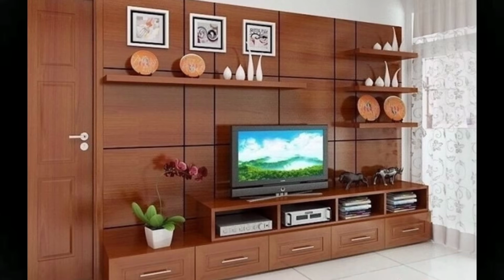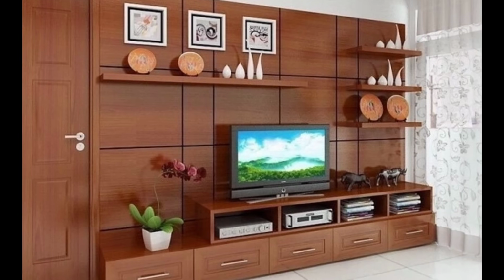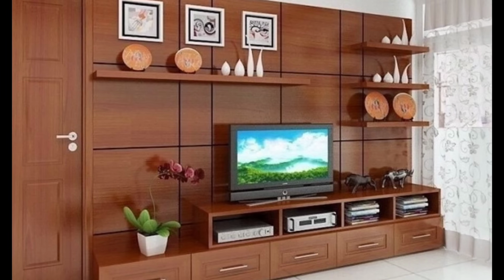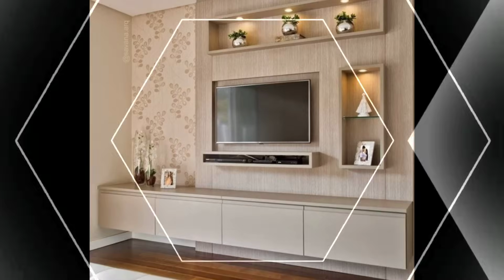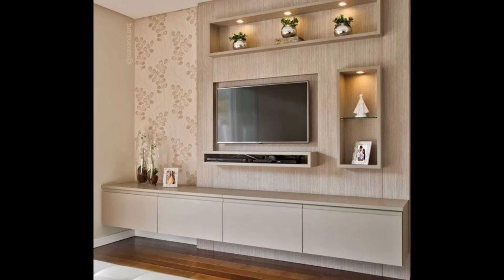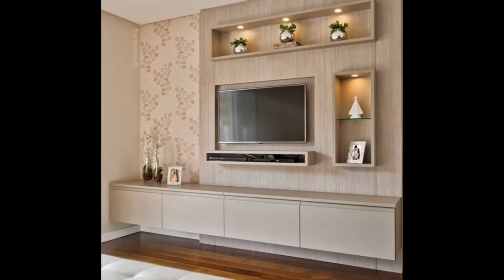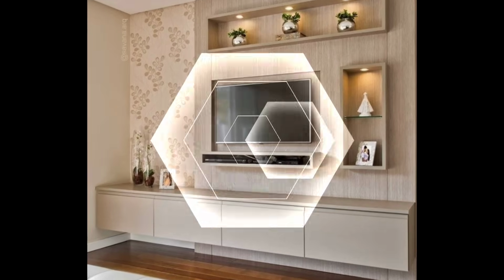The depth and width of the unit are important as well. Larger screens demand wider and potentially deeper stands to support them. You should measure your television's length and height to make sure that the television stand you select won't look dwarfed by the unit it supports.